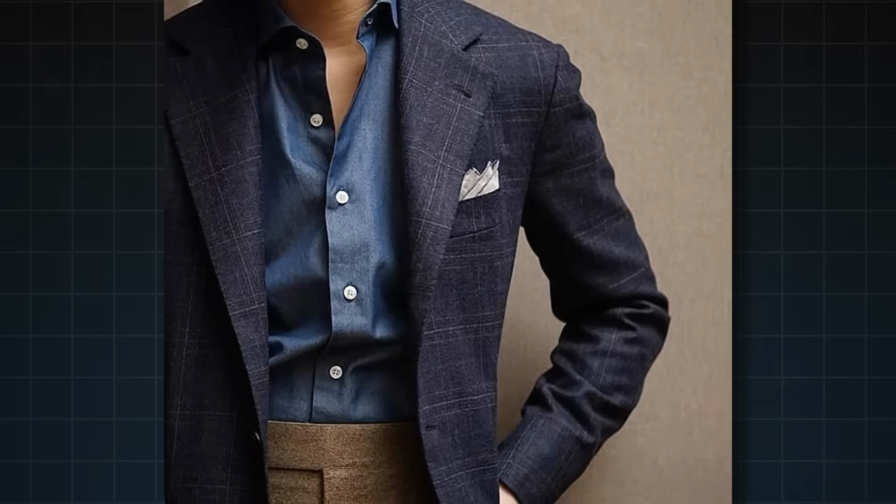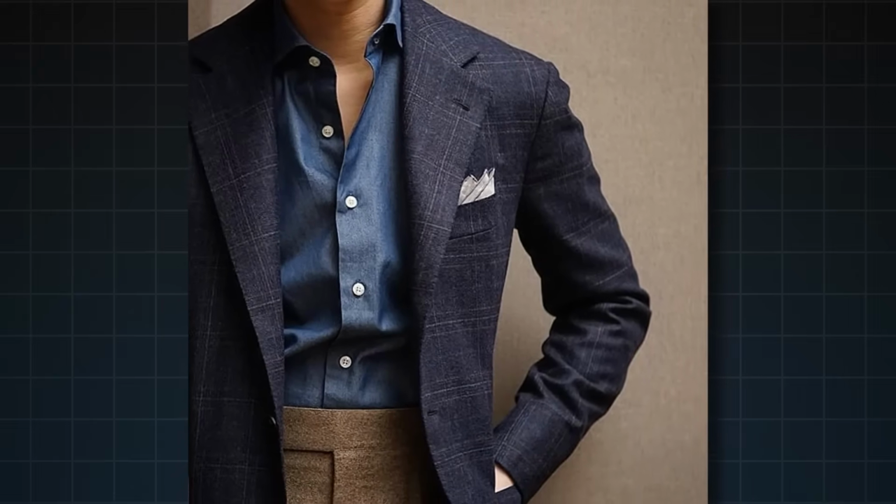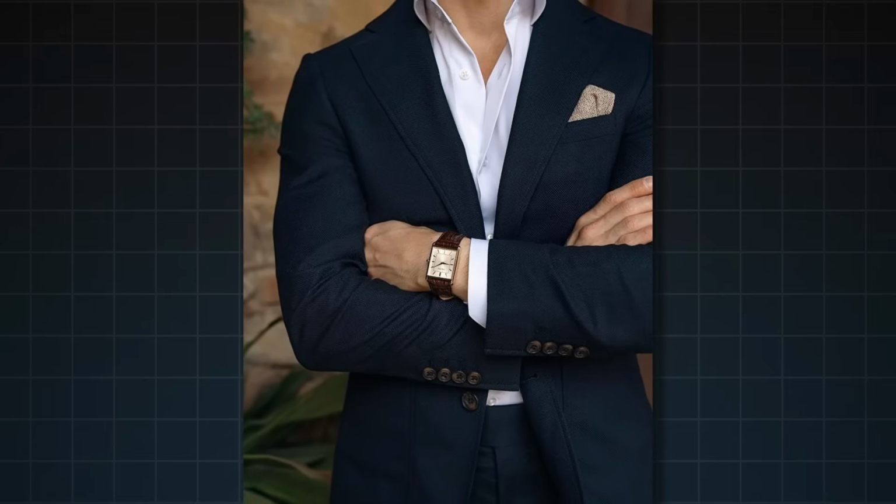Here's a tip. You don't even need to wear a tie. Pair a blazer with an open collar shirt and a crisp pocket square. You'll look like the kind of man who understands elegance without needing to be told how to dress.